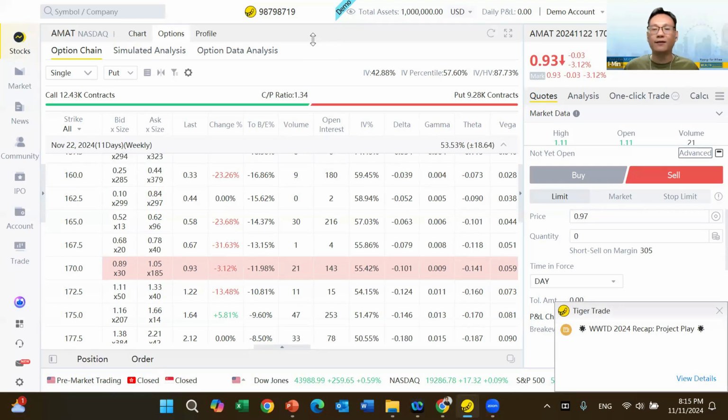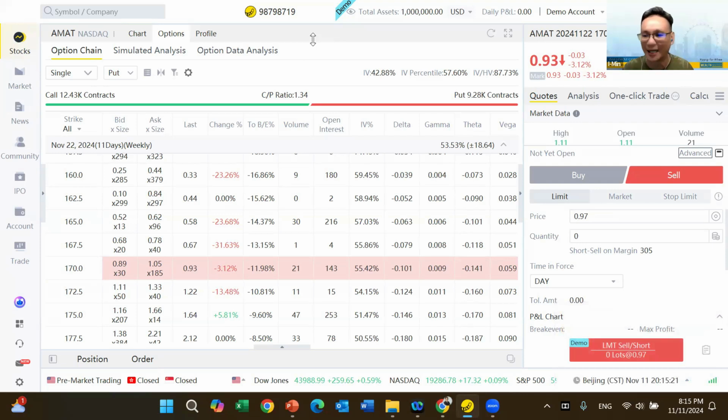So basically, let's say I have 10,000 there. By the way, I have to convert to US. So let's say, for example, I have 10,000 US. I put 10,000 US in this portfolio, I can actually buy up to 40,000. They give four times, $40,000 worth of stock.